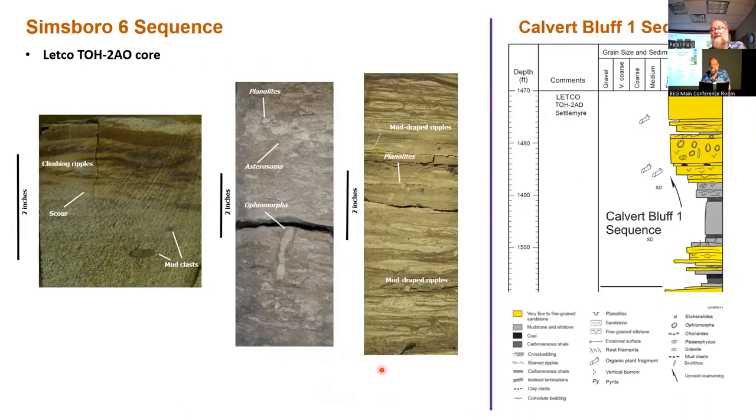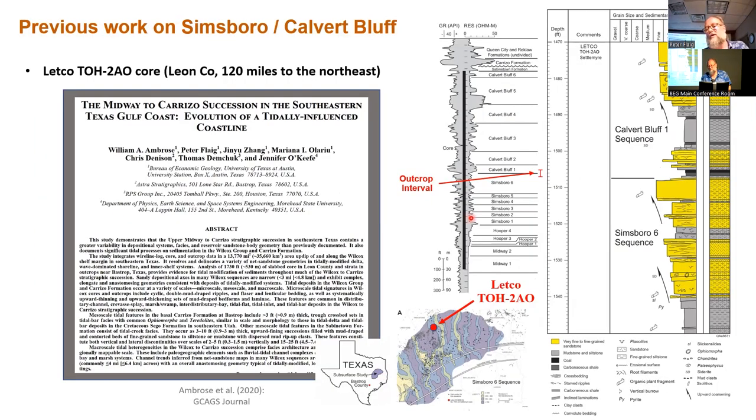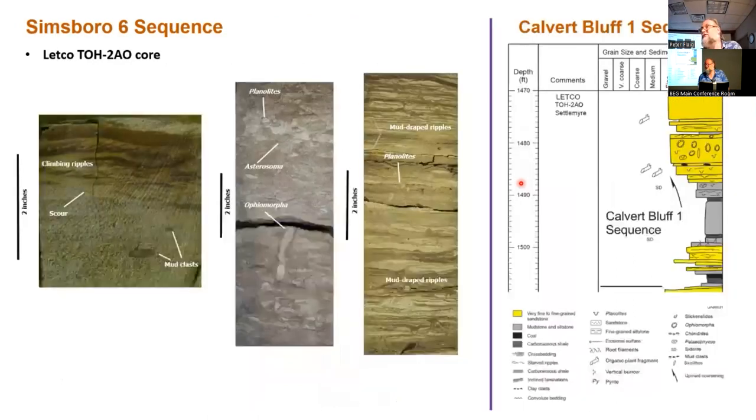Bill broke these sequences, the Simsboro up into 6 sequences and the Calvert Bluff up into 5 sequences. And we're at the very top of the Simsboro and very base of the Calvert Bluff. So when I say Simsboro 6, I mean the uppermost sequence that Bill identified in the Simsboro. And in that sequence, it's heavily bioturbated with lots of mud draped ripples, climbing ripples, scours. But the window to the world is this tiny little, a couple of inches, and that's it. That's all we have.